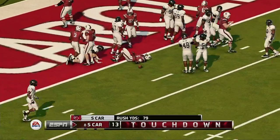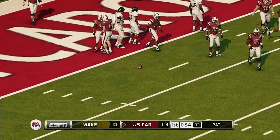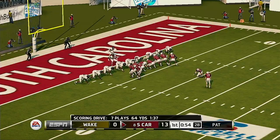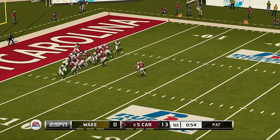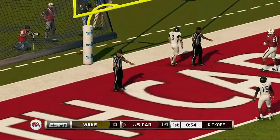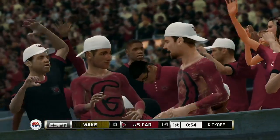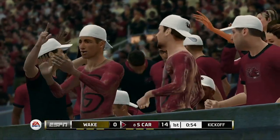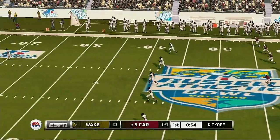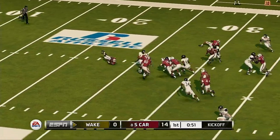Touchdown, Gamecocks. He splits the uprights with the extra point. A seven-play, 66-yard drive, and they add 7 points to the scoreboard. Brad, I thought the offense did a really nice job of mixing up the play calling on that drive. I thought the defense was on its heels most of the drive because of the versatility of the offense. The score now, 14-0. And he'll return this one from the seventh.